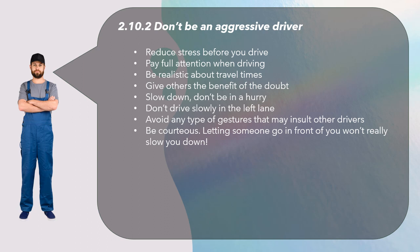Don't be an aggressive driver. Reduce stress before you drive. Pay full attention when driving. Be realistic about travel times. Give others the benefit of the doubt. Slow down, don't be in a hurry. Don't drive slowly in the left lane. Avoid any type of gestures that may insult other drivers. Be courteous. Letting someone go in front of you won't really slow you down.